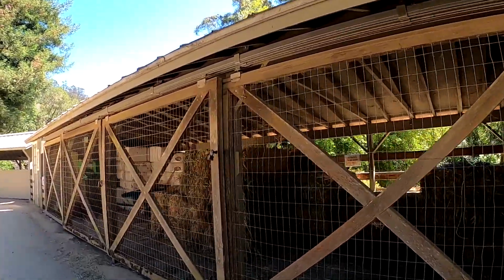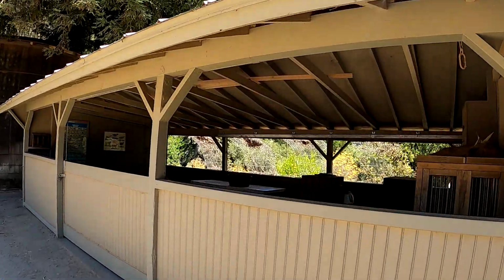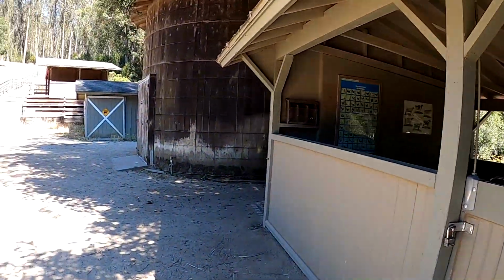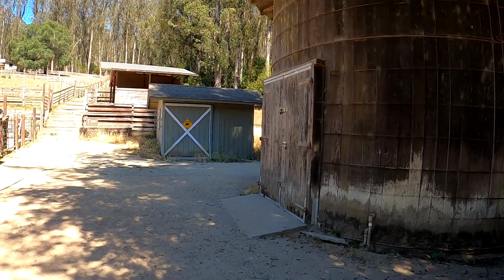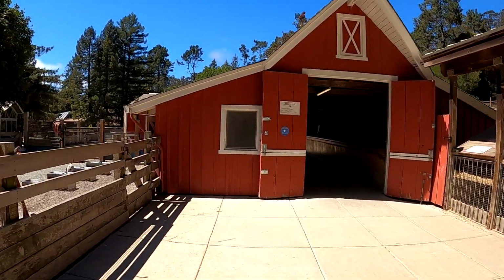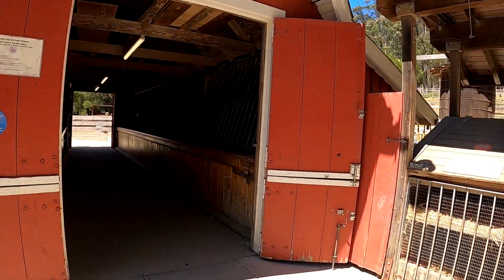Hey. So this is kind of cool. It's like a miniature, scaled down version of a real farm. Looks like an educational area. Bunny rabbits.